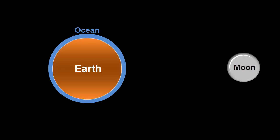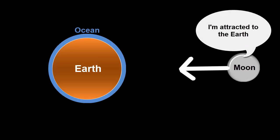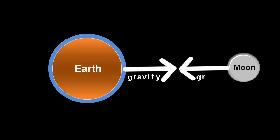Everything is attracted to everything else in the universe with the force of gravity. So the moon is attracted to the Earth, and the Earth is equally attracted to the moon. Notice that the two force arrows are the same length, showing the gravitational attractions are of equal strength. But we're only interested in the force on the Earth here.